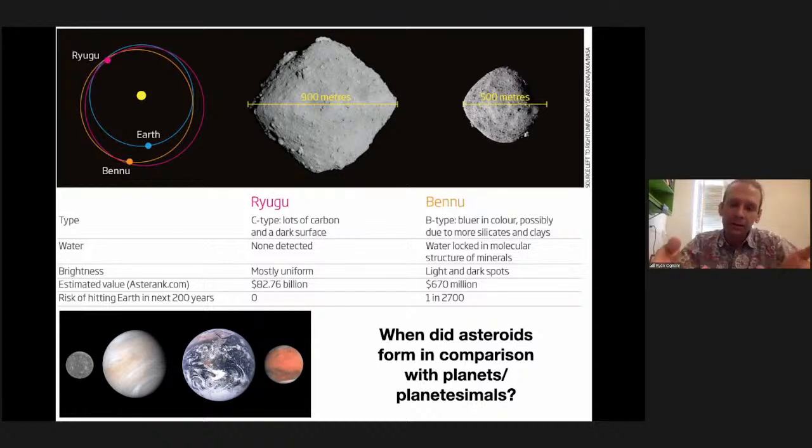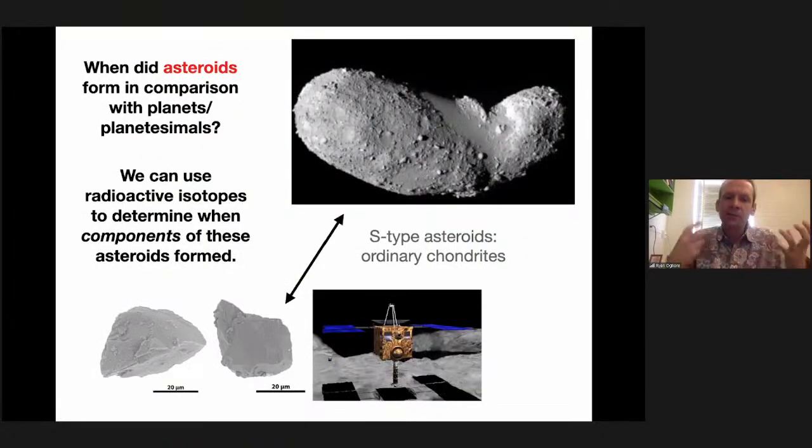So I'm interested here in this talk, when do these asteroids form in comparison with planets and planet precursors that were more evolved? They separated into a core and a mantle and a crust and maybe had volcanoes on the surface. When did these very primitive things form in relation to those evolved planets? And as I said earlier, the old view was that these things formed first, and some of them accreted together and were heated to form the planets that we see today, and some of the planets that we don't see today that were destroyed.